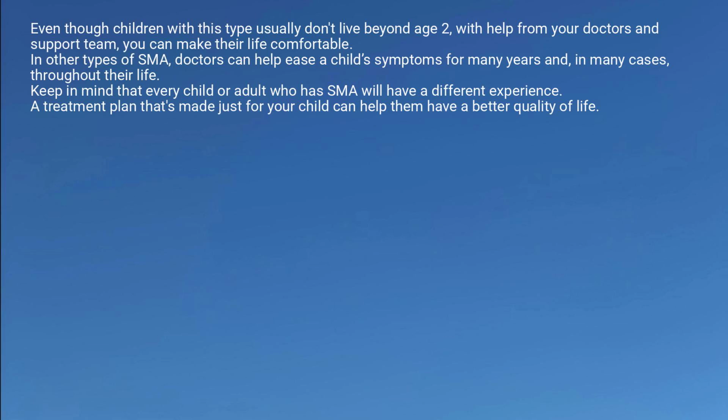In other types of SMA, doctors can help ease a child's symptoms for many years and, in many cases, throughout their life. Keep in mind that every child or adult who has SMA will have a different experience. A treatment plan that's made just for your child can help them have a better quality of life.